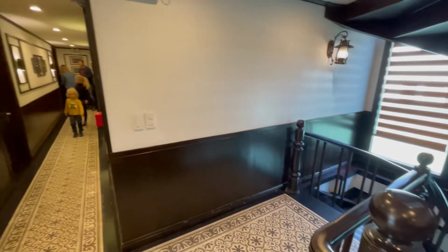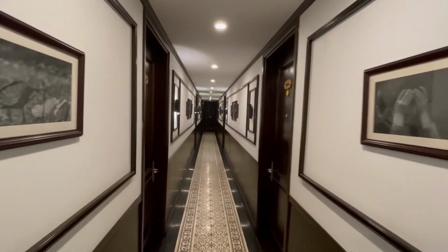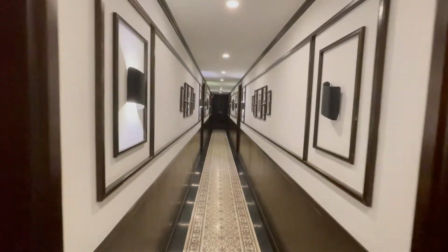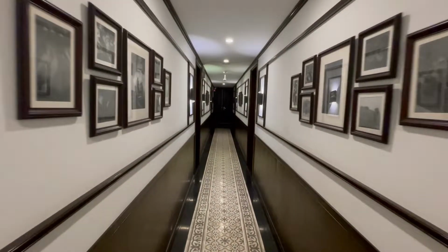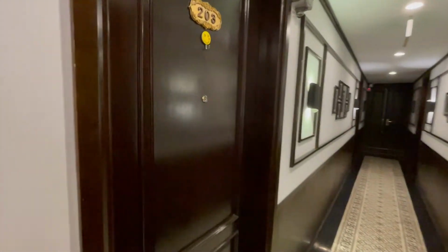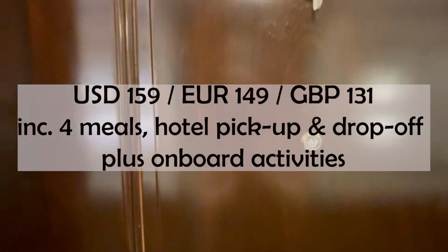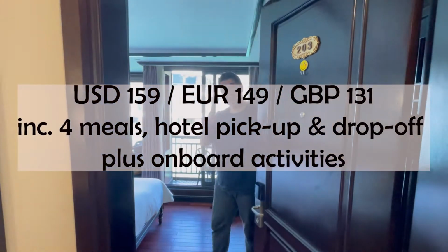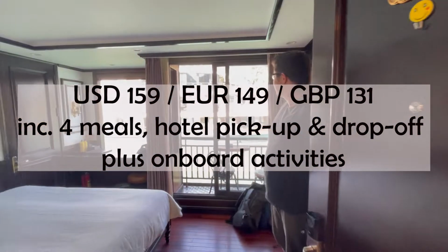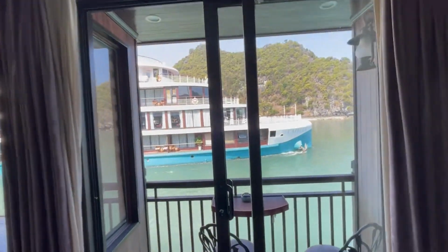Then it was time to visit our room, and to get to our room, we had to go one floor up. We booked a double room with a balcony, although I believe every room has one on this ship. Also good to know that most tour packages in Vietnam are sold in US dollars, and we paid about $159 per person for the 2-day, 1-night cruise, including transportation by bus, meals, and activities. And as always, we are greeted by the lovely Lawrence.